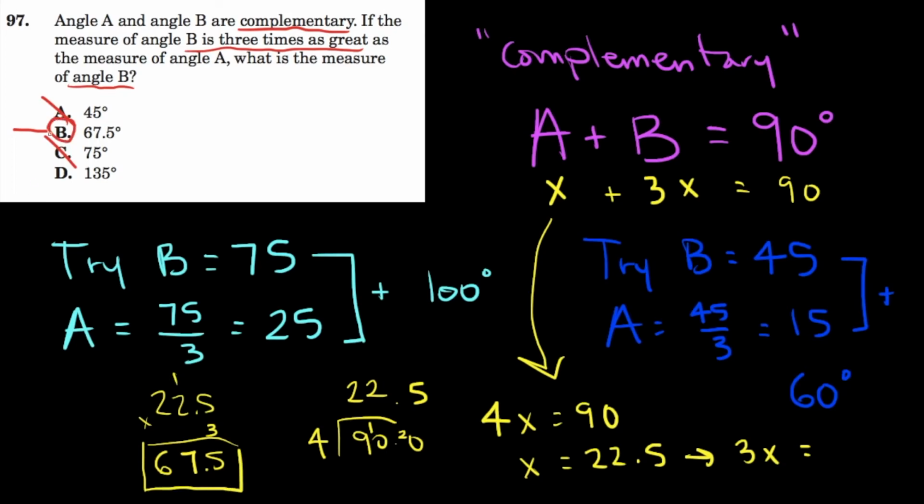A couple of different ways to do the same problem. If you're comfortable with algebra and some decimals, then that might be the way to go. If not, you can always try answers.